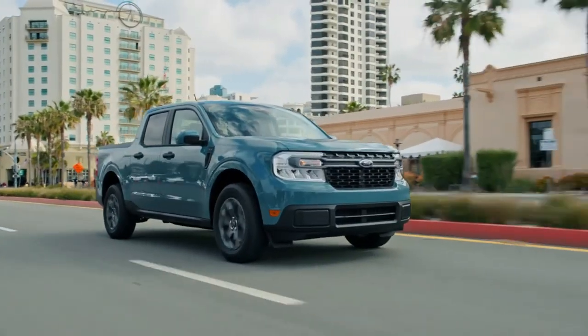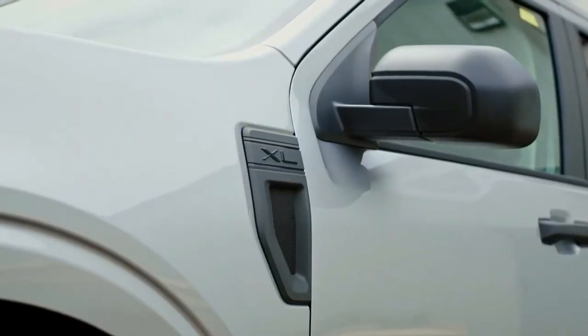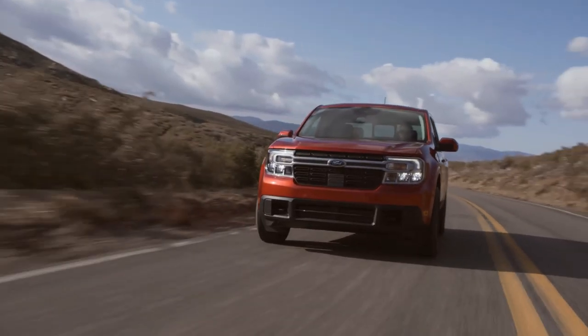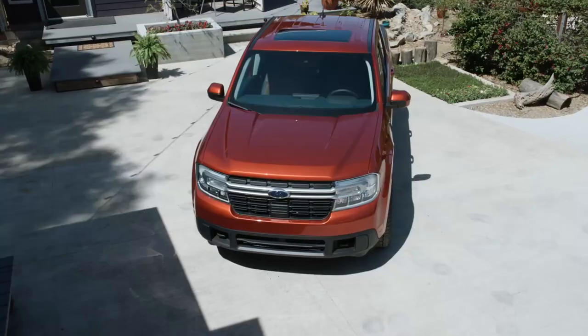Maverick is the first ever standard full hybrid truck. Maverick comes standard as a 5-passenger, 4-door pickup available in XL, XLT, and Lariat trim levels. The standard 2.5-liter hybrid has a targeted EPA estimated rating of 40 miles per gallon in the city and 500 miles of range on a single tank of gas.